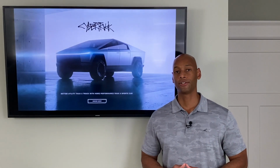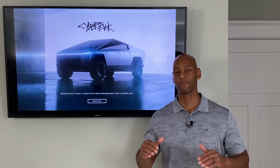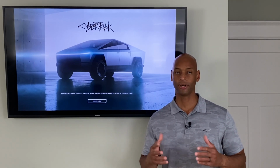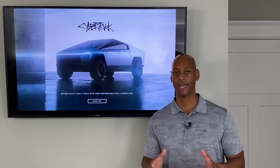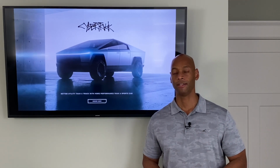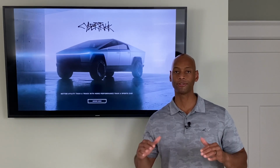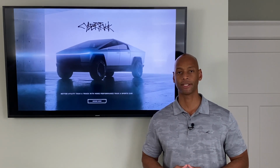In terms of cost, the mid-trim CyberTruck comes in right at about the $50,000 price point. So that's going to put it right in line with your traditional half-ton pickups, whether you're talking about a Ford F-150, Chevy Silverado, or a Toyota Tundra. The CyberTruck is going to be right in that competitive price range.